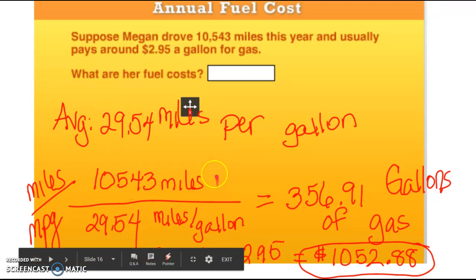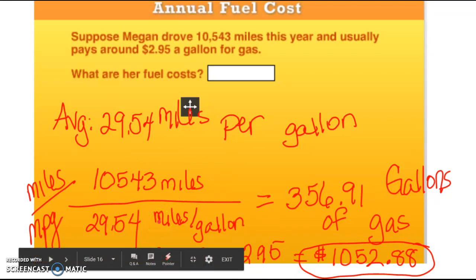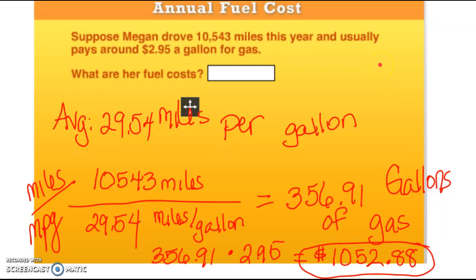If we take how many miles she's driven, 10,543, divide by her miles per gallon, 29.54, that tells us that Megan here has used 356.91 gallons of gas. That's how much she used in a whole year. And if we know that she pays $2.95, about an average there, per gallon of gas, we could take her 356.91, multiply times $2.95, and find out that for the year, Megan had a total cost of $1,052.88.